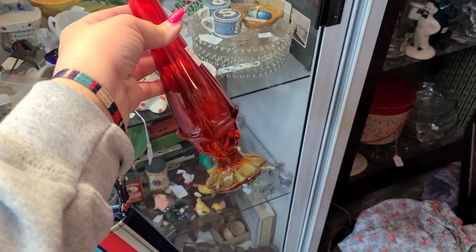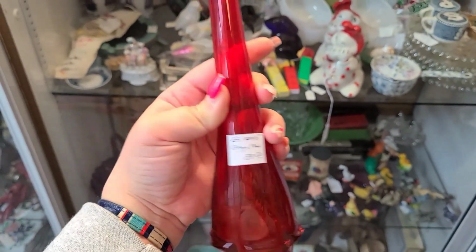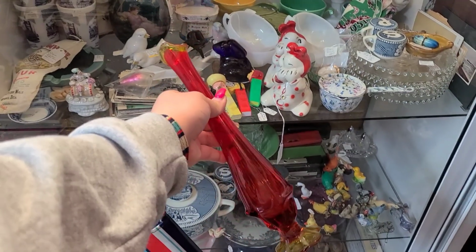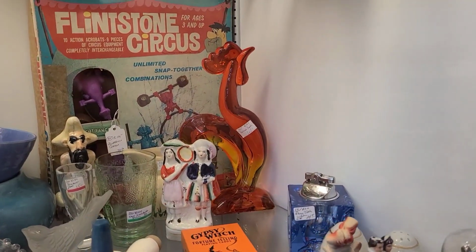Now right here, this is a swung vase, and we haven't seen this style before, but this is Fenton Valencia style, and I don't believe it was stamped, so it is pre-1970, so that's pretty cool. It was in the Amberina colorway, but since we hadn't seen it on the channel before, I wanted us to get a good look at it. So I'll just repeat, it's a Valencia style.